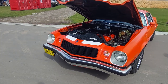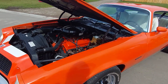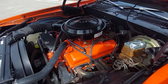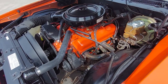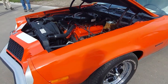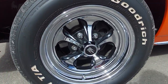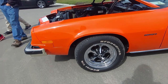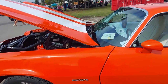Here we have a 1976 Chevrolet Camaro. Now, this is a very nice car in very good condition. Take a look under the hood, and you'll see a nice small block Chevy. It looks to be pretty original, too. Going down the car, and hey, look at that. Keystone wheels. See, I need those center caps for my wheels, because mine are missing, and mine are Keystone wheels, just not those Keystones.